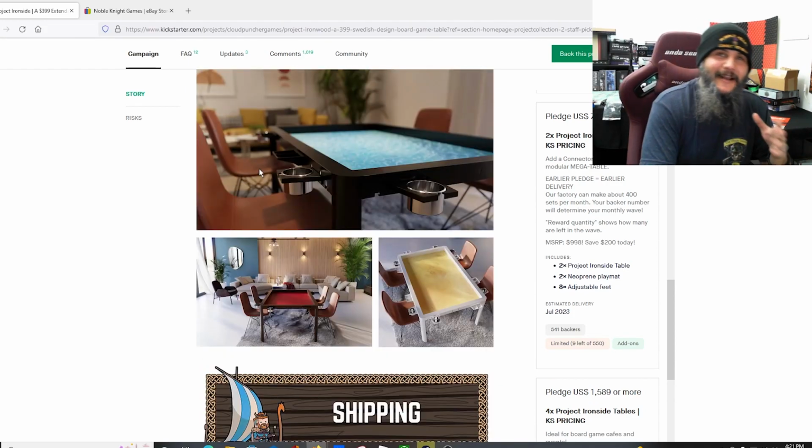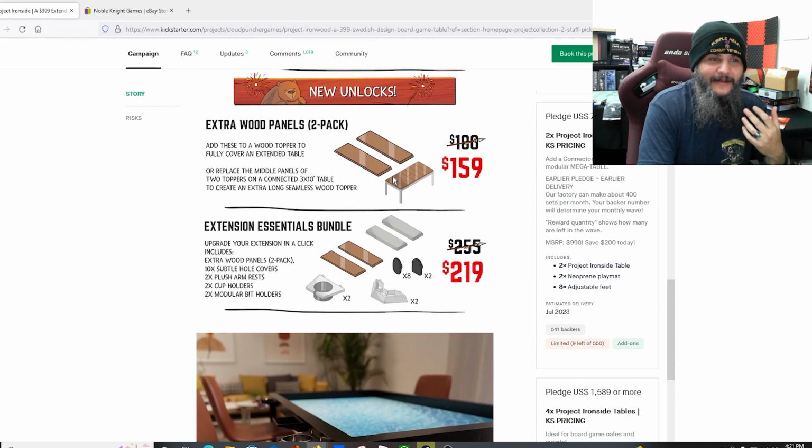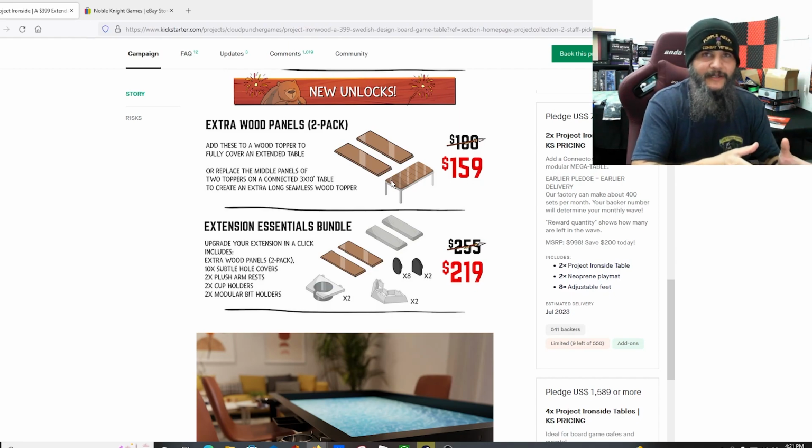Okay, and like I said, I'm not trying to hate on them because I like the look. I like what they're putting out. I think it's a quality item. I just think that they're disingenuous in how they're marketing it. They're trying to show, we've got a $400 gaming table. You can have a nice gaming table too. It's like, no, you really can't.